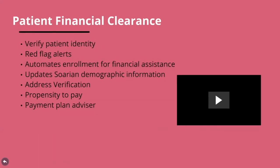Patient financial clearance identifies patients who meet financial assistance qualifications for Medicaid, charity programs, and other government assistance, matching them to the most appropriate workflow and automating the enrollment process. Using red flag alerts, the financial clearance function also alerts our users to check patient demographic information.